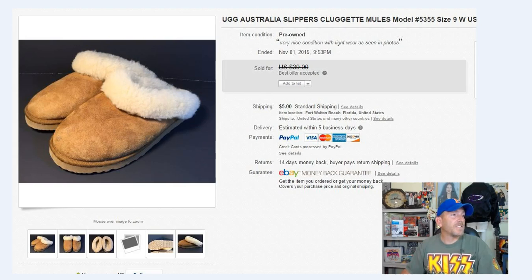I'm sorry about this, guys. I don't see the Ugg slippers. Anyway, we'll say we took $40 shipped on them. Does that sound good? Oh, there they are. No, we took $36 shipped on them. But yeah, they're nice, just slippers.